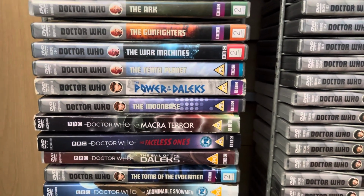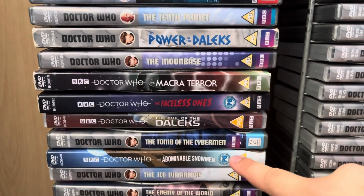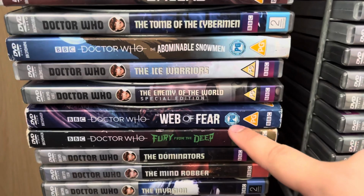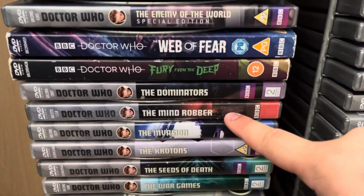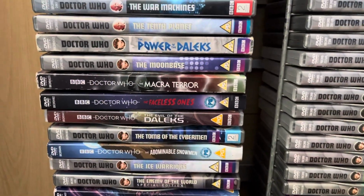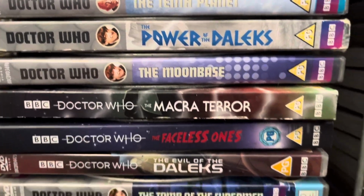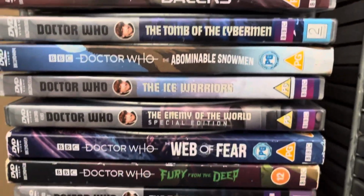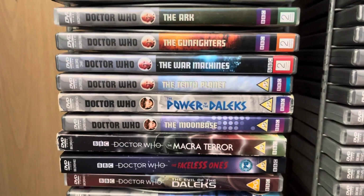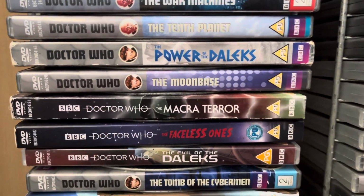Let's count how many of them survive in full. 1, 2, 3, 4, 5, 7 of them out of 17 survive in full, and 10 of them are either partially animated, like the Moon Base, the Ice Warriors, the Web of Fear, and the Invasion. The rest of them don't even exist entirely. All that survives is the soundtrack with the animation.